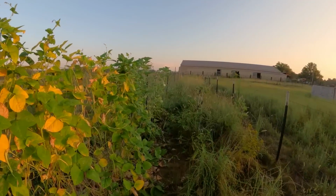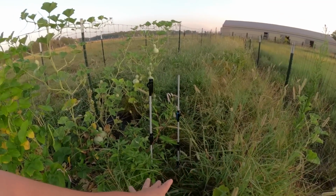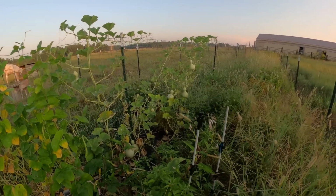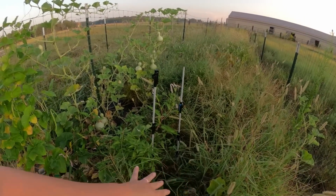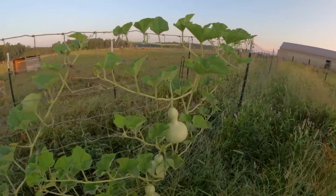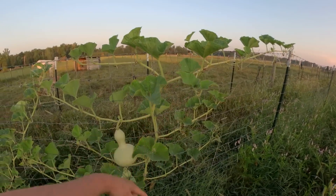I did end up having mercy on my volunteer birdhouse gourd, which volunteered over in the grass right here and has attached itself to the trellis. I brought it about 10 gallons of water in a bucket and just sort of dumped it here. I felt bad for it that we hadn't been getting a lot of rain, but hopefully it holds out. It looks like we're supposed to get rain this weekend.